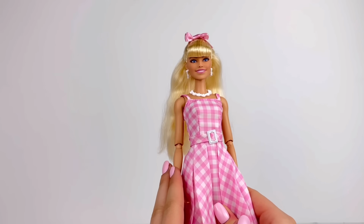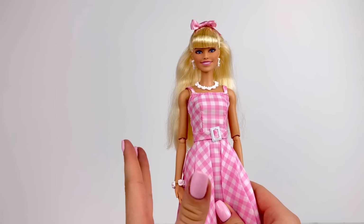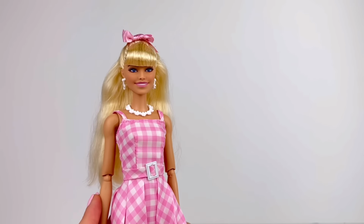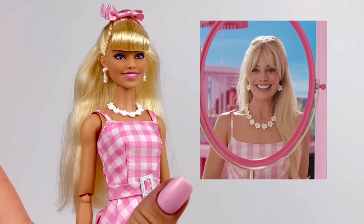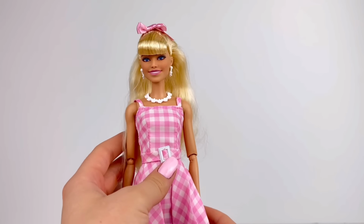As for the doll, she is very pretty and I do like her face. I have seen some people complain that they don't like her face mold and that she doesn't look like Margot Robbie. But let me know what you guys think. Do you think she looks like Margot Robbie? I think I can definitely see the resemblance. It's not perfect, but I feel like they did a pretty good job. It could definitely be better, but I'm still not mad about it.